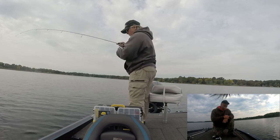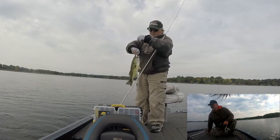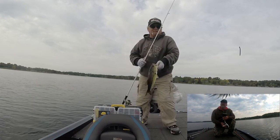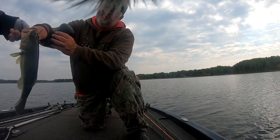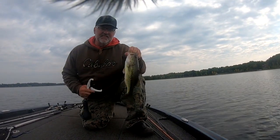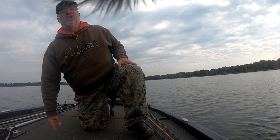Now Rick's got something on the Ned rig here. Doesn't look real giant, but it's going to weigh. Awesome. It'll weigh. It's better than those other couple that we caught and threw back. Maybe. I think this is borderline. Might be the same as the ones we threw back. Ned rig fish for Rick, it's a 1.25. That's fish number 4. One more for our 5 fish limit goal.